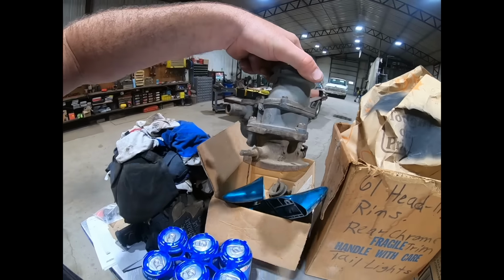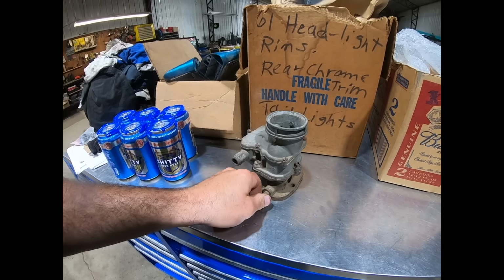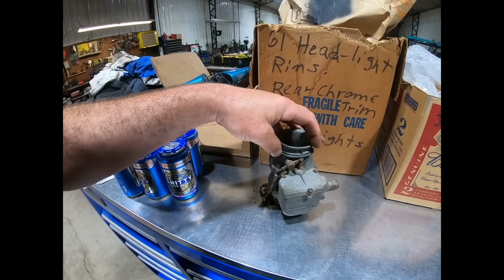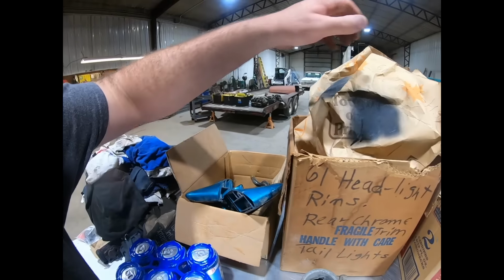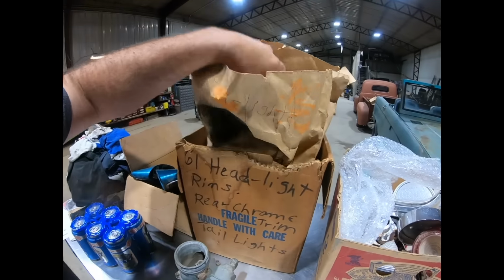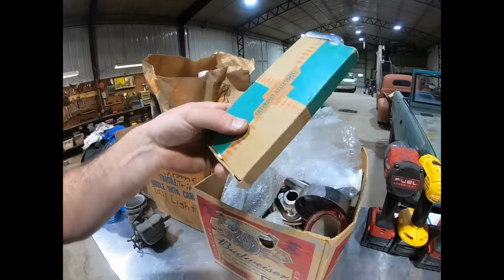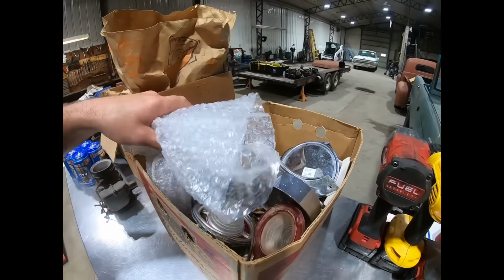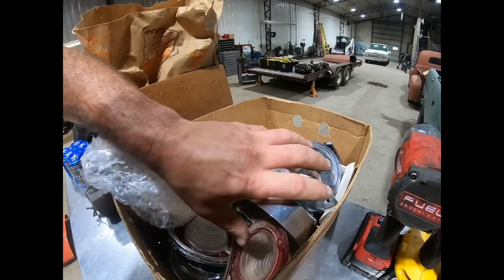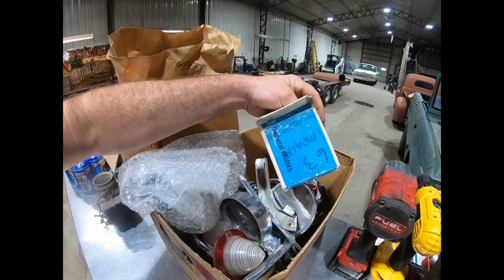A Stromberg 97, small logo. Again, these cores are 75 to 150 bucks. So that's good property. Don't know what that is. A bunch of 61 lights, trim, a door edge guard for a 61 to 64 for the gas tank door edge guard, mirrors, just all kinds of pretty good stuff.